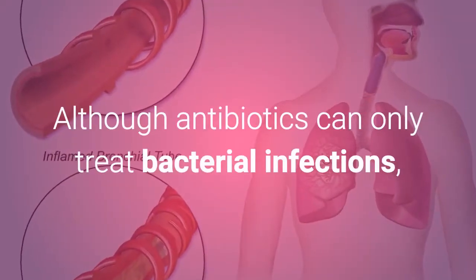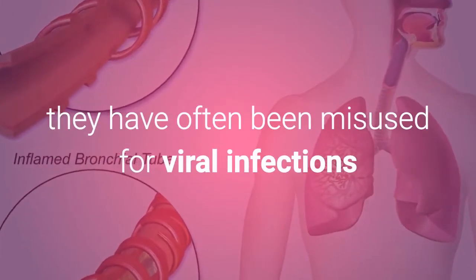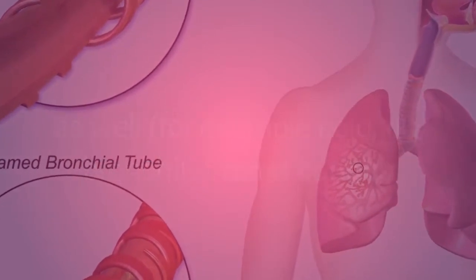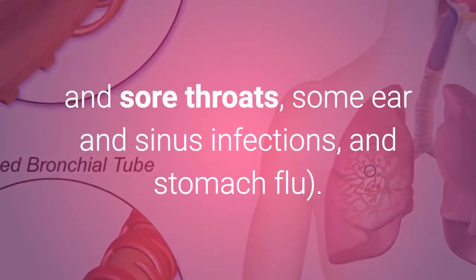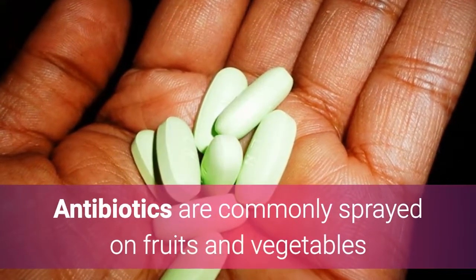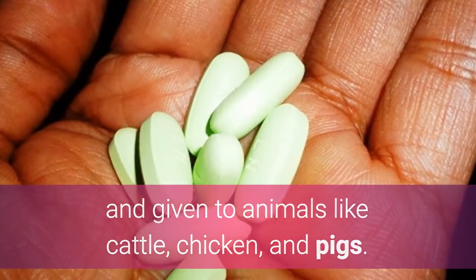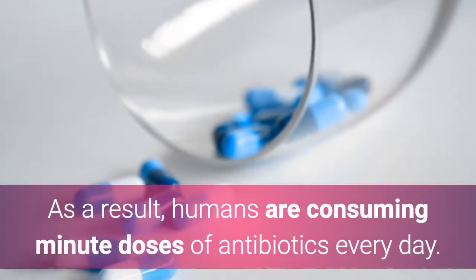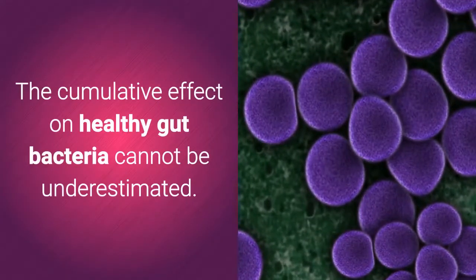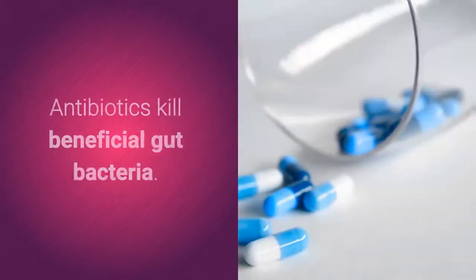Although antibiotics can only treat bacterial infections, they have often been misused for viral infections as well, for example cold, flu, bronchitis, most coughs and sore throats, some ear and sinus infections, and stomach flu. Antibiotics are commonly sprayed on fruits and vegetables and given to animals like cattle, chicken, and pigs. As a result, humans are consuming minute doses of antibiotics every day. The cumulative effect on healthy gut bacteria cannot be underestimated.